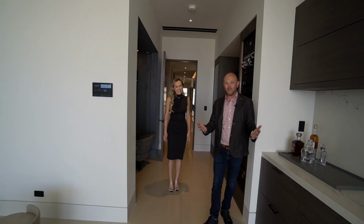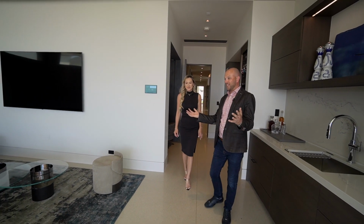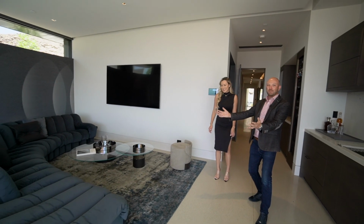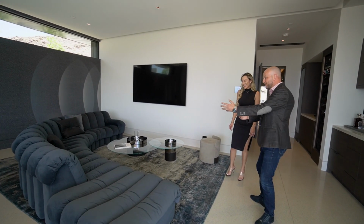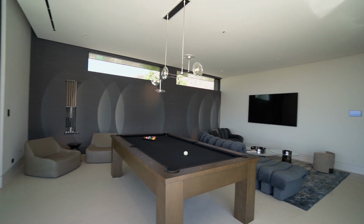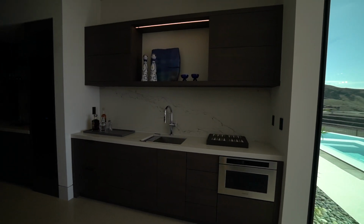All right, so welcome into the game room. One really cool feature of the game room that you were showing me, Kylie, is what I call the caterpillar couch. It's a caterpillar couch because you can move it and turn it, which is really, really fun. It suits the space. And we've got some cooling drawers in here for your cool beverages as well.